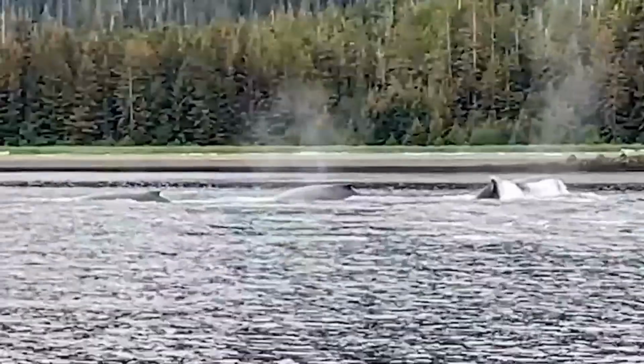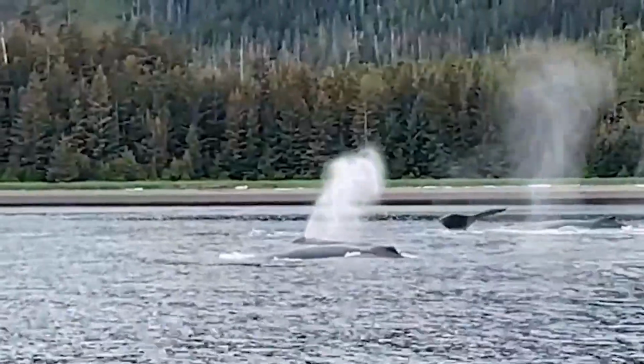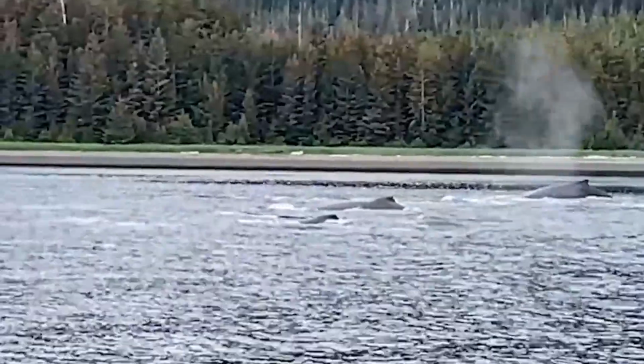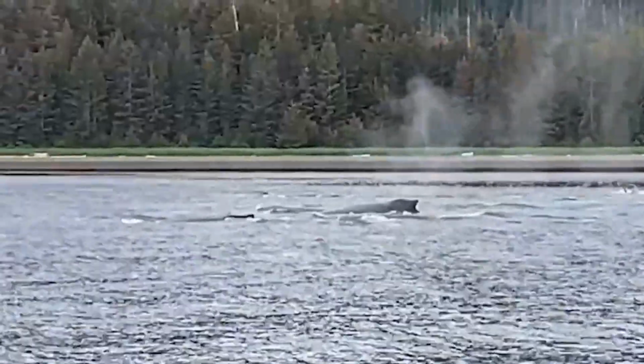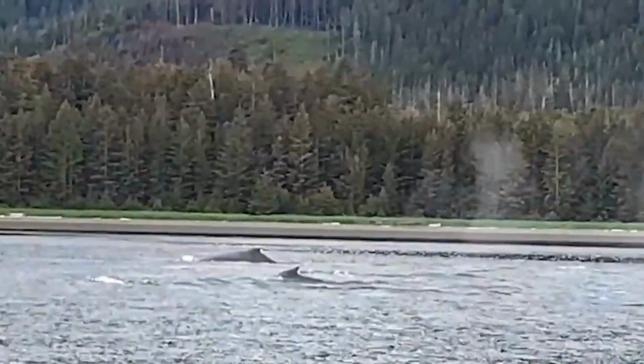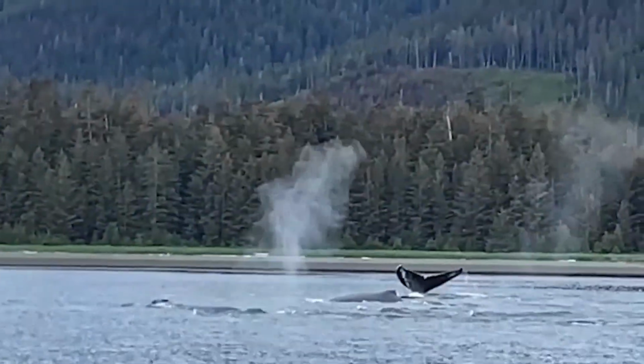In counting the flukes as the whales dove, I was able to determine there were 17 in this particular pod. I submitted photographs. I think I had about 10 that were good images of their flukes, and they were all identified by Happy Whale.